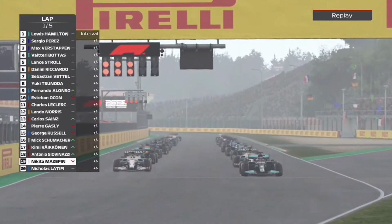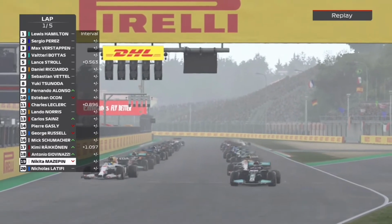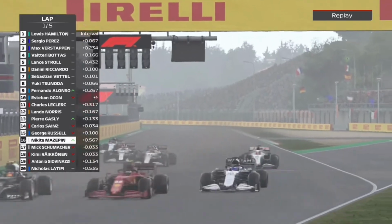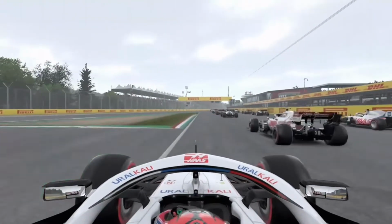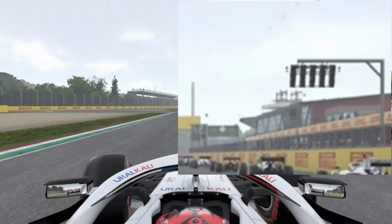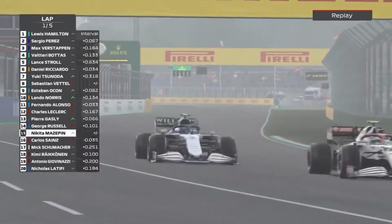And here we go, 1 light, 2 light, 3 light, 4 light, 5 lights. We haven't jumped the start yet, but we've actually got a brilliant start there. Look how far ahead we are of everyone. I swear that was Bottas 2017 type stuff. So how close was that? Slow-mo replay here. That was instantly on point. Bottas Austria 2017, incredible start.